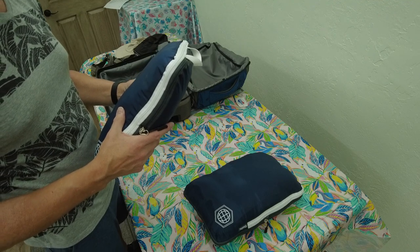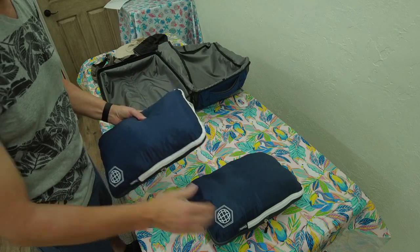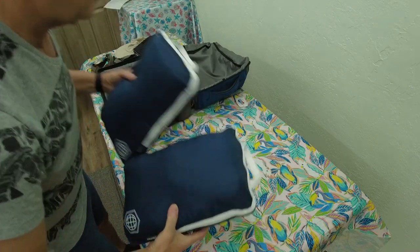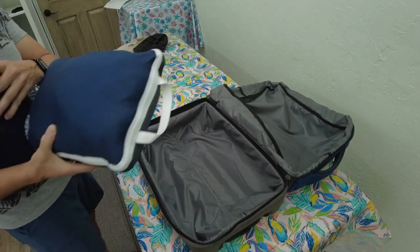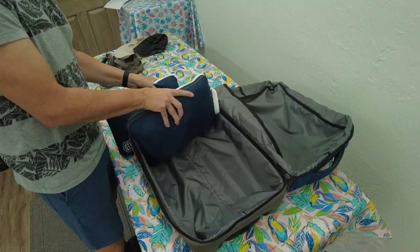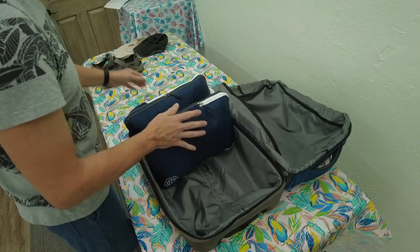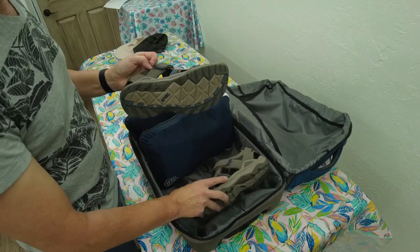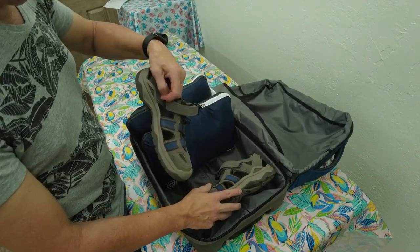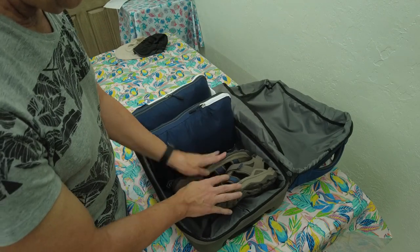So now let's see how this stuff all looks in my suitcase. Okay, this is a carry-on bag again. I'm gonna put the heaviest one to the back. Next one. And I was not going to put my sandals in my bag. I was going to put them in my personal item bag, but I've got room.